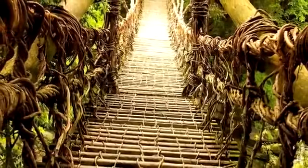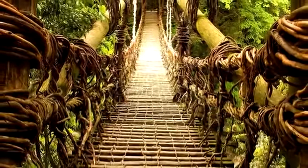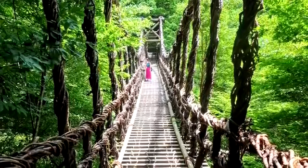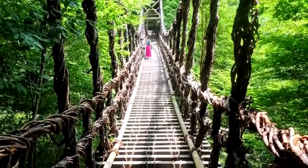The bridge gets rebuilt every 3 years or so, and now features steel cables amongst the vines, as well as more planks to walk on. The original bridge had 12-inch gaps between each plank. Nowadays, you can see tourists braving the bridge and taking in the scenery of the Aya Valley. Just don't look down.